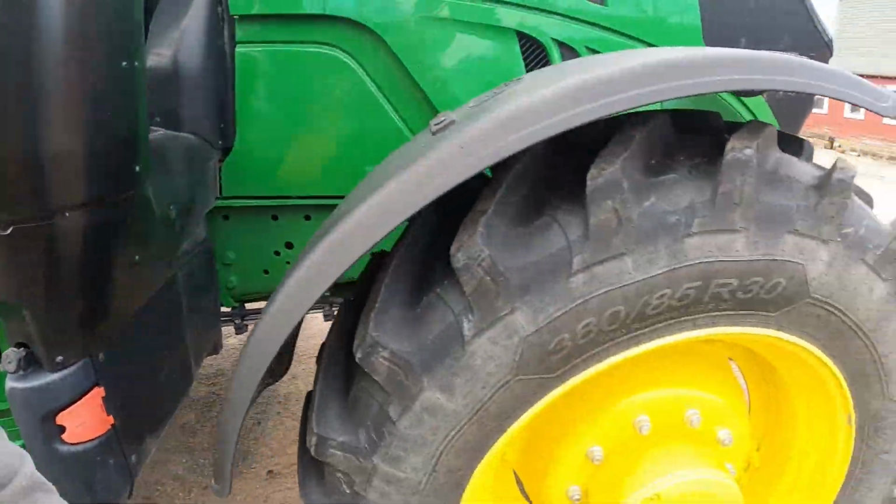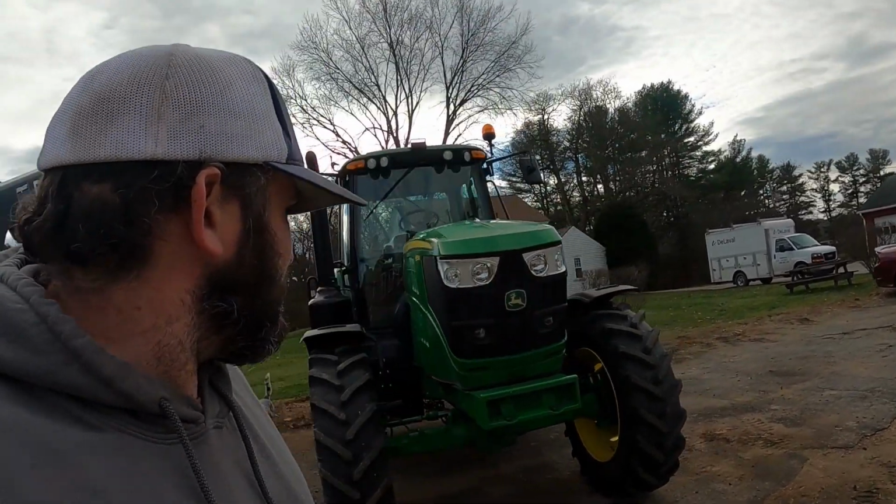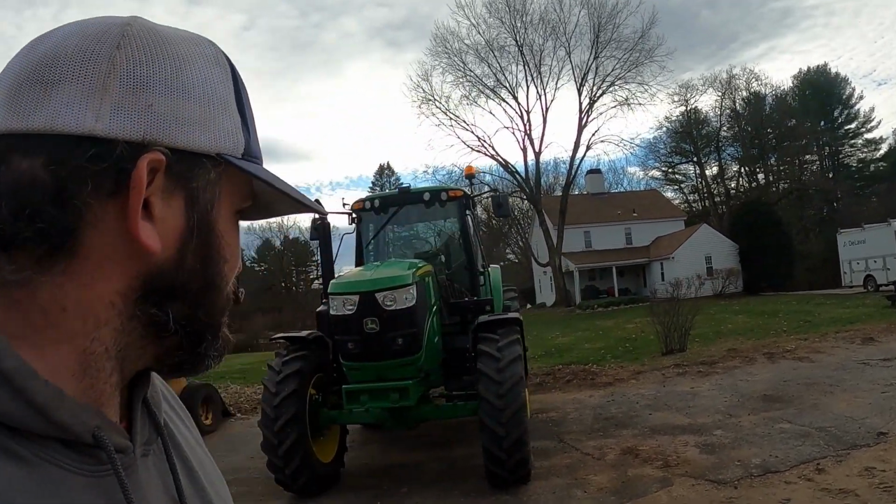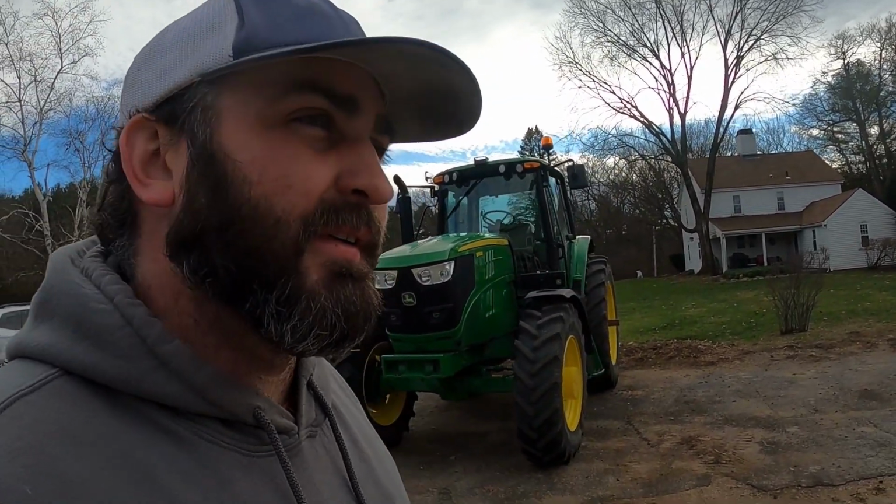Have to put some washer fluid in, like I said, but overall, it's going to be a pretty slick tractor in my eyes as far as what it is. Like I said, not my ideal tractor. I don't like emissions and stuff like that. Can delete them.